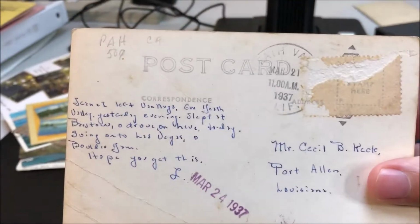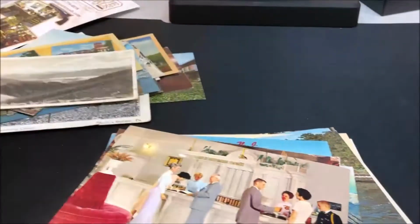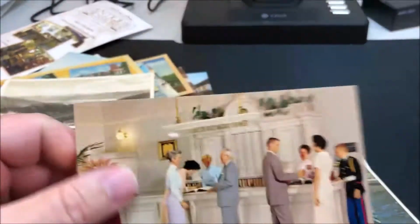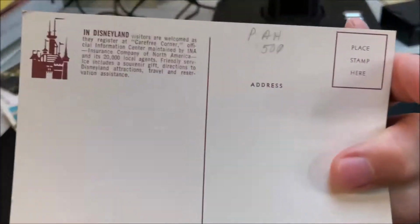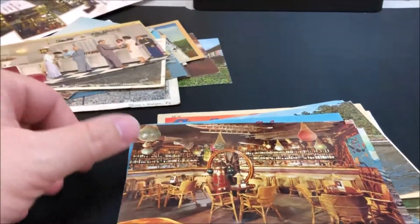I think my research on this could be a $20 to $30 card. There is some damage. There's some creases on it, so maybe only 15 or so. Another Disneyland card. This is the Carefree Corner. I don't think those sell very well after my research.